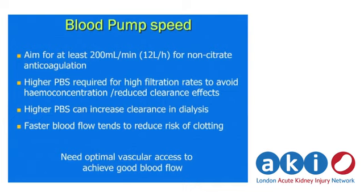Okay, so blood pump speed. What are the issues with blood pump speed? Well, we tend to aim for at least 200 mils a minute, which is 12 litres an hour, with non-citrate anticoagulation. With citrate, because it's a much better anticoagulant, you can often have lower speeds. You need higher blood pump speeds if you're trying to achieve high filtration rates to avoid hemoconcentration and filtration of the post-dilution part and the reduced clearance of pre-dilution. That's helped if the blood speed's higher.